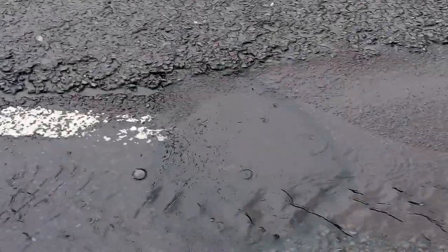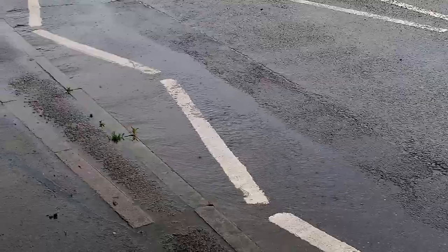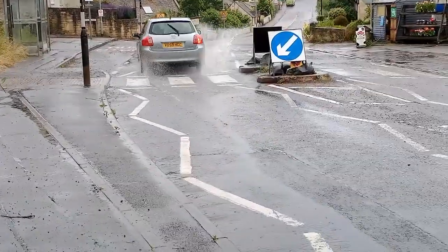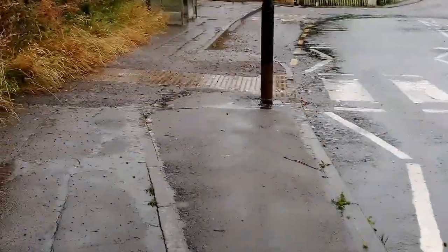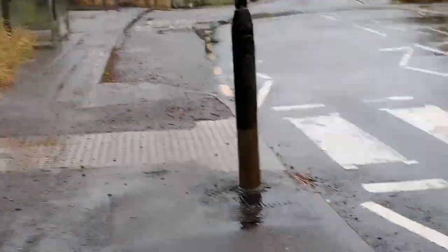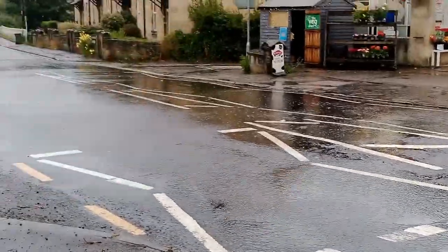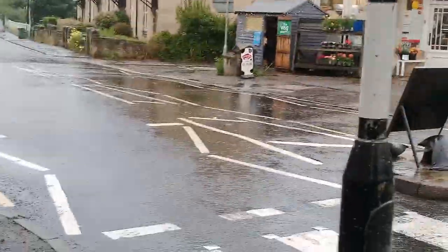And here you see that this is called splashback. This is where cars, certainly at speed, even if they're doing 30 miles an hour, splash. Let's see what happens here. There we are. And you can see the problem, it splashes, the water pools at the zebra crossing. And there we are, it shoots the water, it's called splashback. There's another one coming here. Zebra crossing.